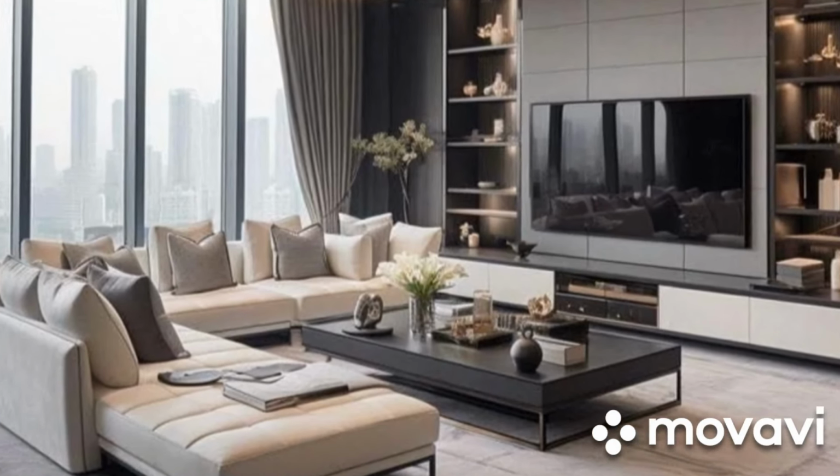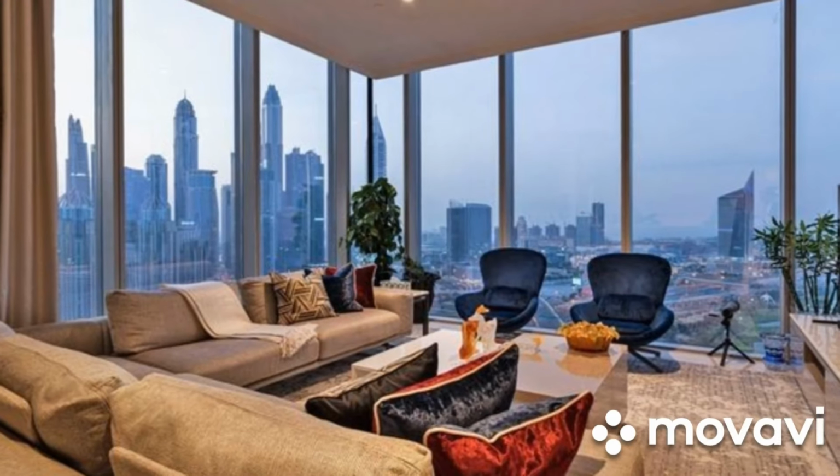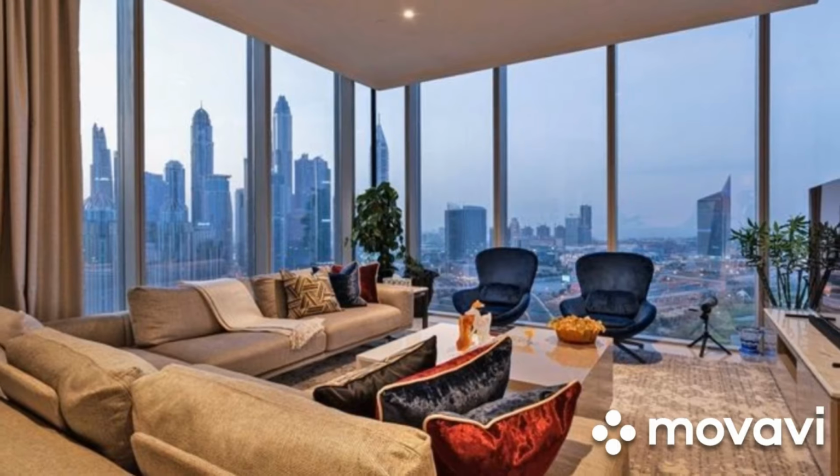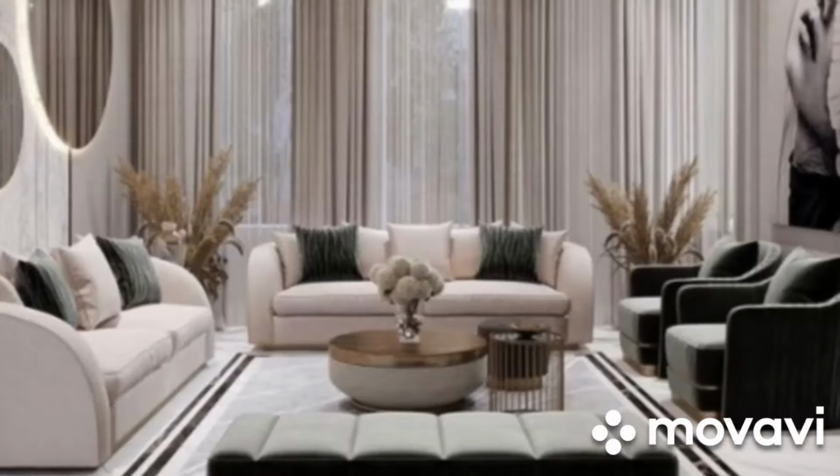Metal lighting fixtures, leather sofas, and sturdy wooden coffee tables are excellent choices. The industrial style is perfect for those who love urban living and want to bring a touch of the city's gritty charm into their home.